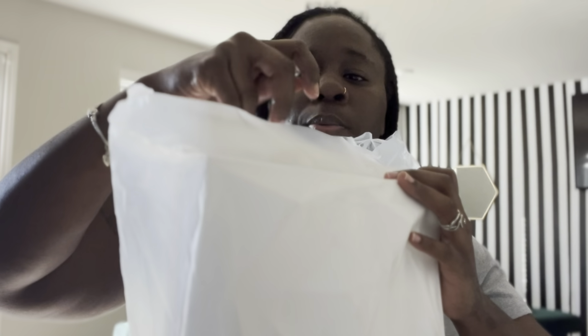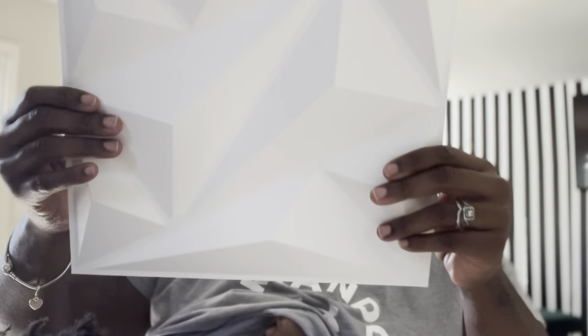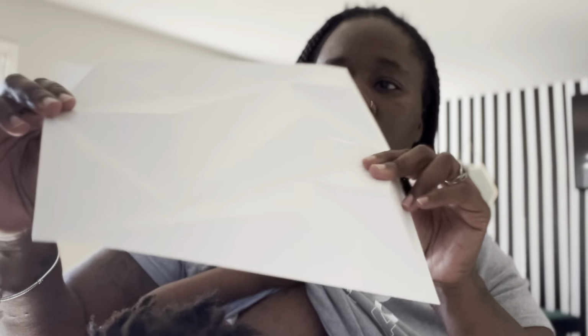And y'all, I am super excited to start on this project. So basically they look like this. They don't feel cheapy or anything, like they can break easy. They can bend a little, but they are still in place, y'all. And then to stick it on, let me show y'all what I'm gonna be using.